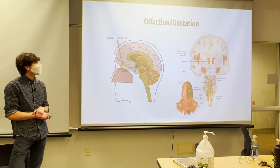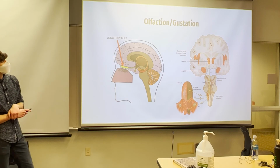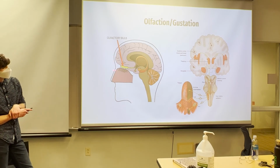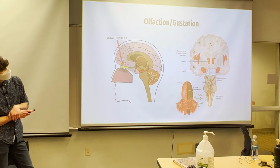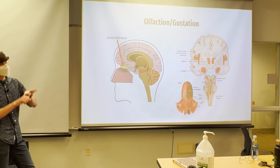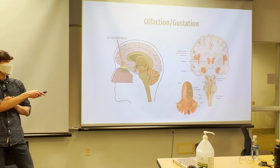Our sense of smell and our sense of taste are in these areas. Sense of smell is right down here, and then taste is in a bunch of little areas deeper down. You can't see them from the surface, but they're in there.